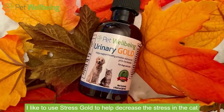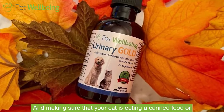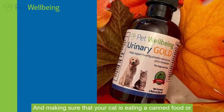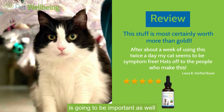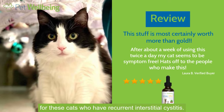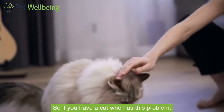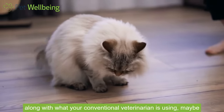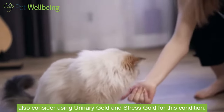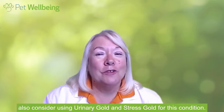There are other things that you can use as well. I like to use Stress Gold to help decrease the stress in the cat, and making sure that your cat is eating a canned food or maybe a homemade balanced food by a veterinary nutritionist is going to be important as well for these cats who have recurrent interstitial cystitis. So if you have a cat who has this problem, along with what your conventional veterinarian is using, maybe also consider using Urinary Gold and Stress Gold for this condition.